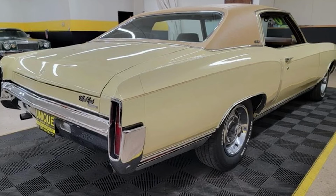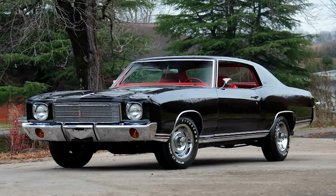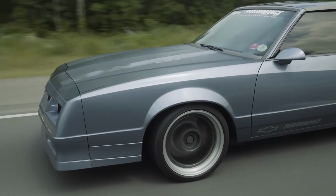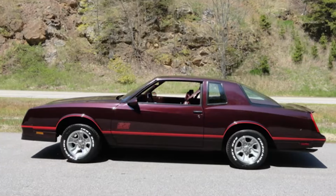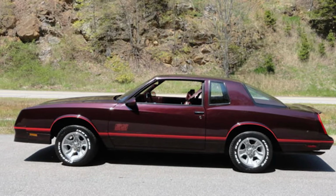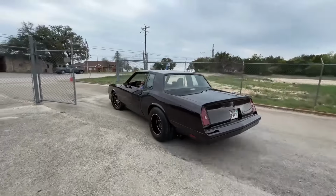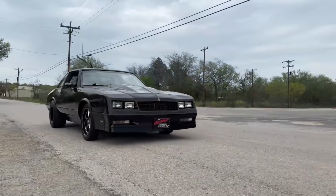The 1970 model could hit 60 miles per hour in 7 seconds and do the quarter mile in 14.9 seconds at 92 miles per hour. The 1983 version was a bit slower, with a 0 to 60 miles per hour time of about 8.2 seconds and a quarter mile time of 16.1 at 85 miles per hour. They might not match today's cars, but they were impressive for their time.